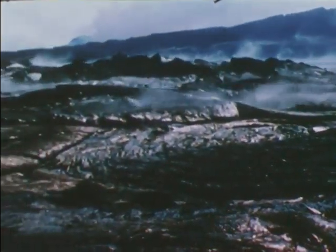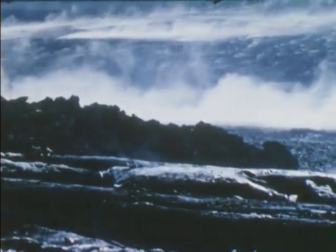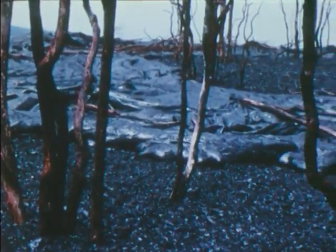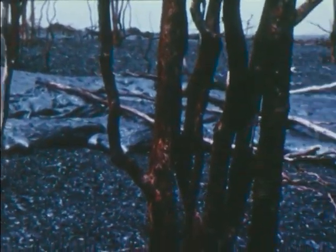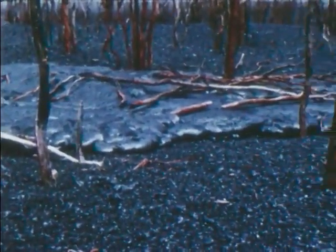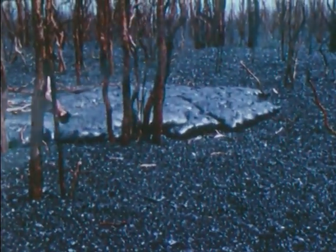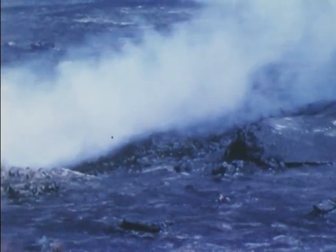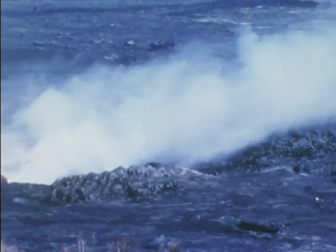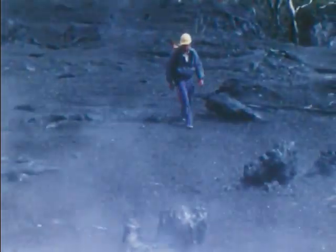3 days ago, these lava flows erupted in fiery fountains. Materials thrown up from the Earth's interior have transformed this land. Now, rising water vapor and hot gases are the only signs of activity at the volcano's vent. While the lava is still hot beneath its crust, scientists arrive to investigate the effects of the eruption. We will join them.